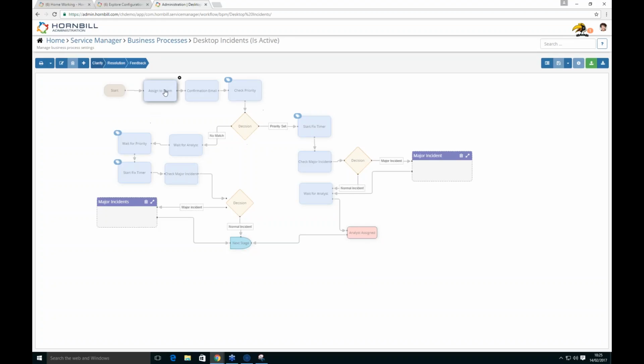So in this particular example, it gets assigned to a team. An email gets sent, it checks is there a priority on the request. If there is, then it starts the timer. If not, it waits for an analyst to pick up the request. Once the analyst has picked it up, it waits for the analyst to provide a priority. Once they have, that's when the timer starts.